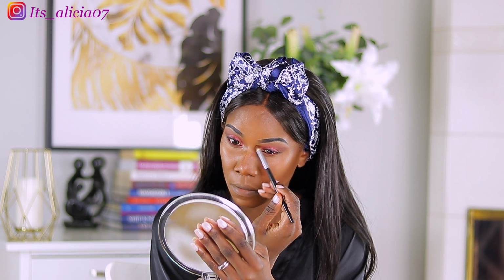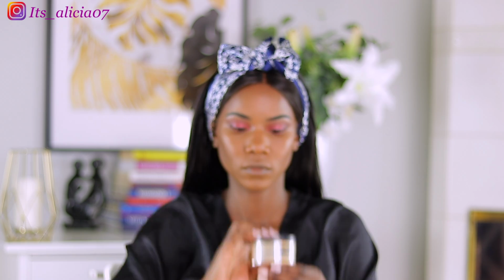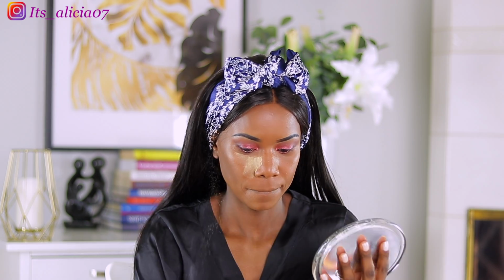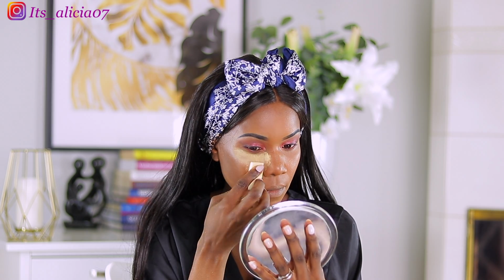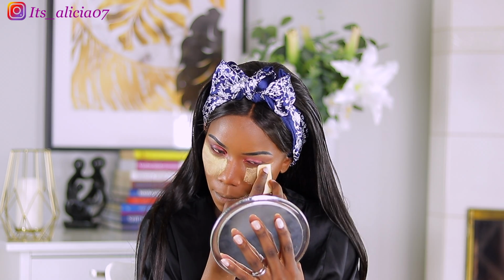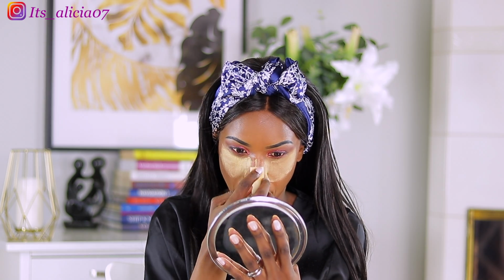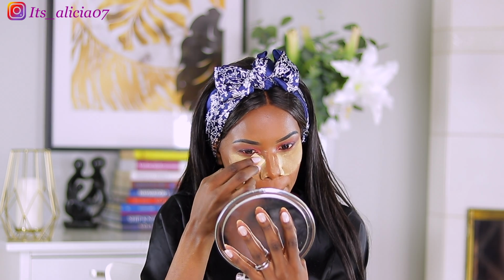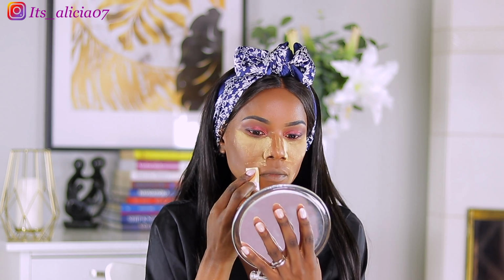I feel it's not dark enough to show much on my face. Then my favorite setting powder is by Sasha, Sasha Buttercup. I use it as my setting powder, and I just applied it everywhere where I had put the concealer to brighten it up. While the setting powder bakes and gives it time, I go right ahead and apply my eyelashes.